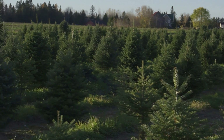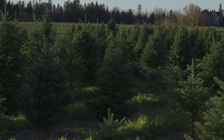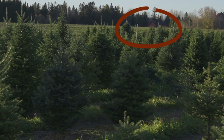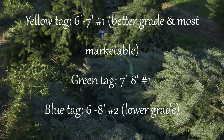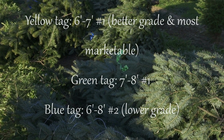Remember when I told you that we're just a hop, skip, and a jump from here? Well, if you look in the top right-hand corner, that red house way in the background, that's where we live. As I mentioned before, each one of the trees is tagged with a green, yellow, or blue tag. That just tells the height of the tree.